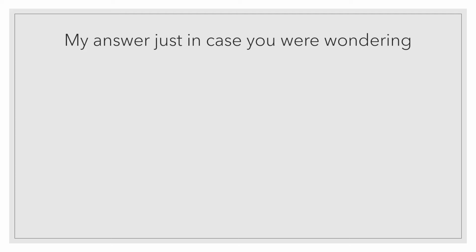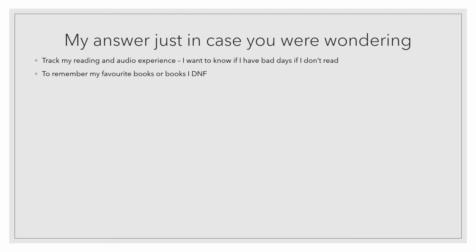So, with my reading bullet journal, I wanted to track my reading and audio experience so I can know if I have a bad day or if I don't read. I wanted to also remember what my favourite books were or books I DNF'd, or did not finish. I wanted to track my readathons so that I can get ready for them and actually finish on time. I also wanted to create a yearly log so I can know when something comes out, which means I can then order via the library reservation service and not forget.